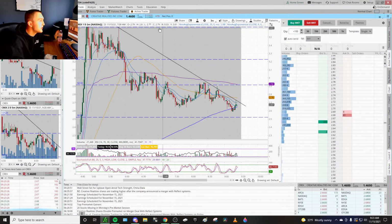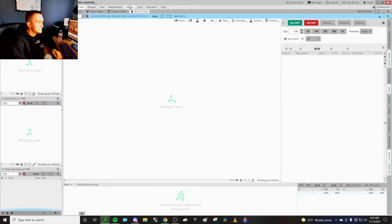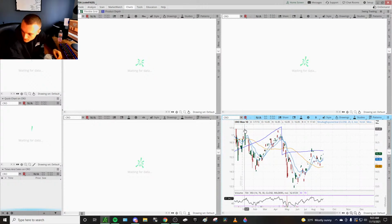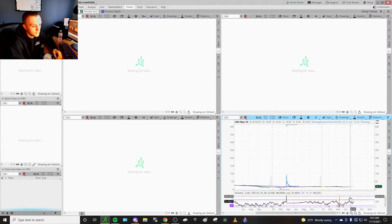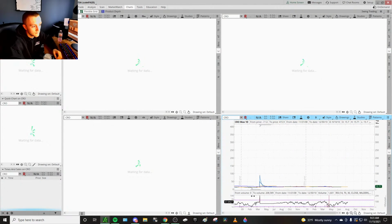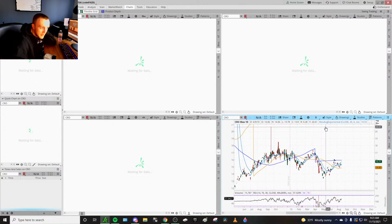CRO. Let's go and look. See on the daily chart, it's really choppy. I mean, I'm not really too much of a fan of this. I'm not seeing bullish or bearish. It's just kind of choppy. I don't know anything fundamental about the stock, so.